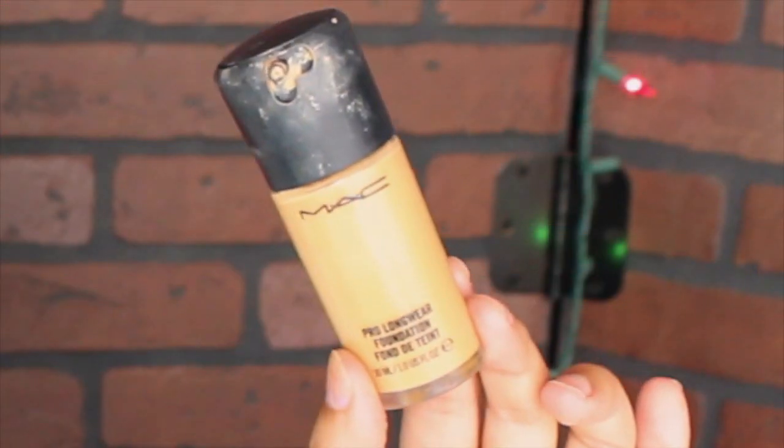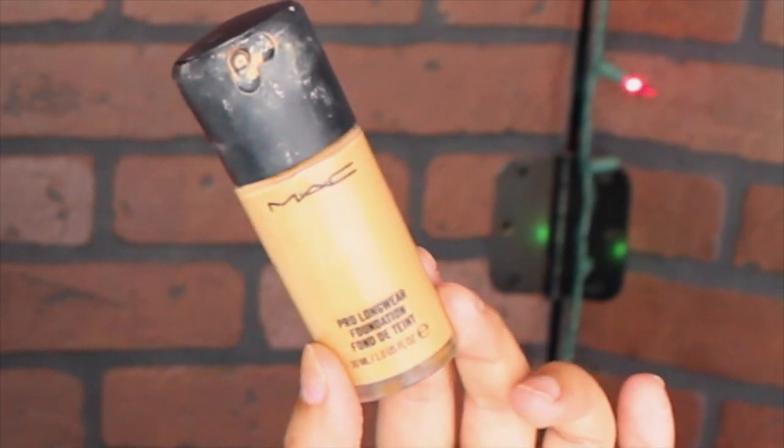Then I'm going to be using my MAC Pro Longwear foundation. This is an NC35 and I'm almost out of it, and I'm planning on doing a haul in November for my birthday, so I want to make sure I finish all my MAC products before I go to the store so I can bring them back to MAC and get something instead. That will give me a nice feeling, like I'm finishing the products, and that's why I'm buying more. So that's the main reason why.